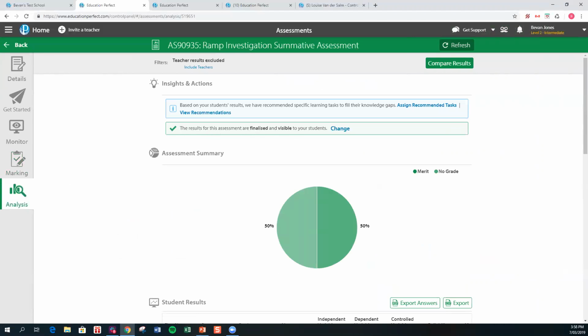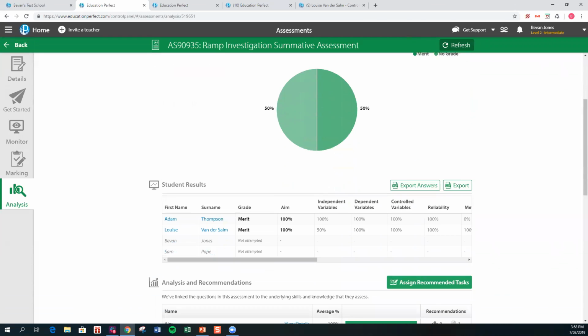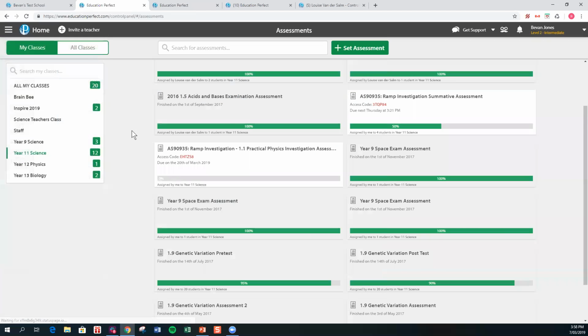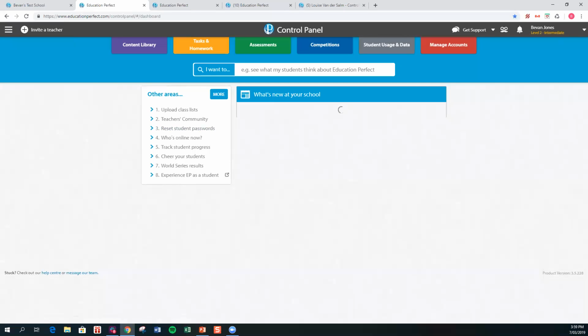This is the area where you can make the results provisional or finalized, and whether or not you want to allow your students to review their papers. So that can all be done. The other thing is that you can go in and view any other class's work. So if you are doing internal moderation, I can jump out of this particular assessment. I can go to all classes. I can find a different class, and I can then go actually into that class and view those students' work. So that's really powerful for internal moderation.